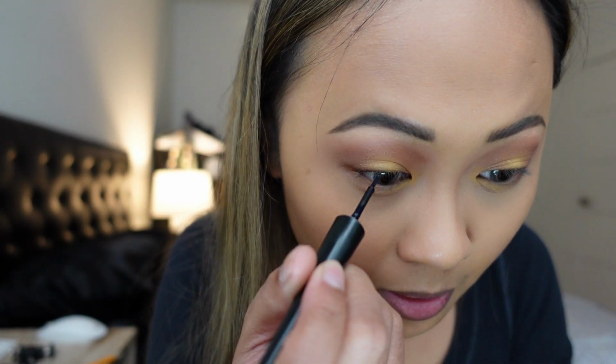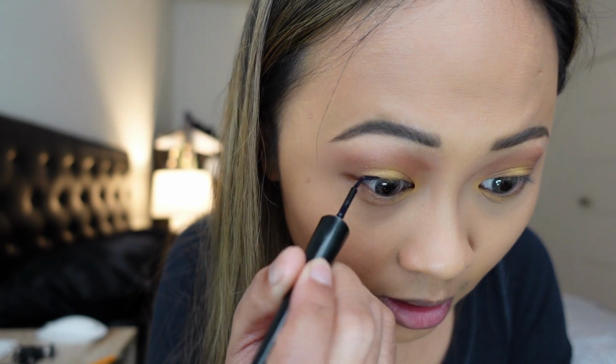Let's get our eyeliner. I'm gonna use liquid eyeliner. I don't know what you're gonna want to use. You can use your pencil eyeliner or liquid. It doesn't matter, but I'm gonna be using my liquid. And I'm gonna just put a thin line.